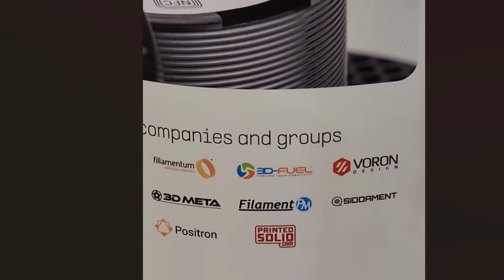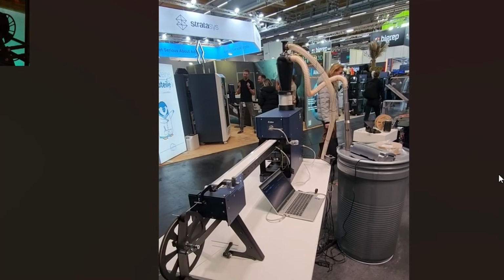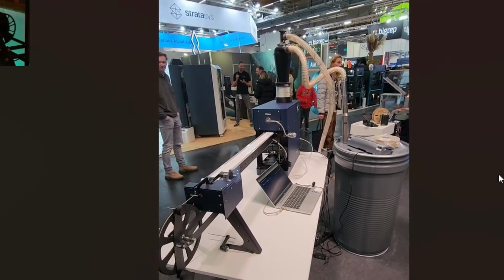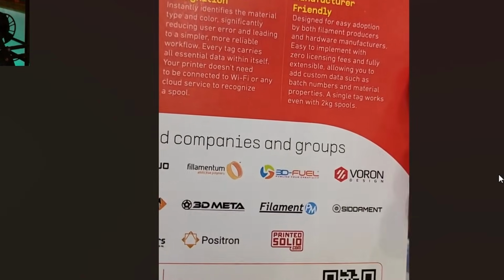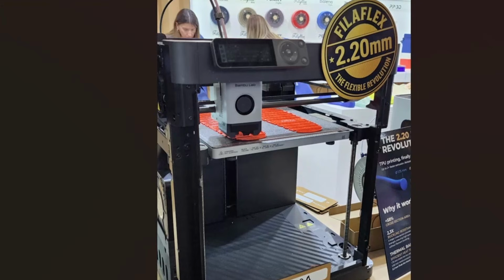OpenPrintTag. Now this was some free earned media. By working with these guys, even though we at 3D-Fueled didn't have a booth here, we still had a presence at Rapid, which was kind of cool, to have our logo showing up. This is another shot of that 3D filament recycler from the Prusa booth, and then OpenPrintTag. There's the 3D-Fueled logo again. So again, we're still working on some details about this, but I think that there's a lot of really good potential here.